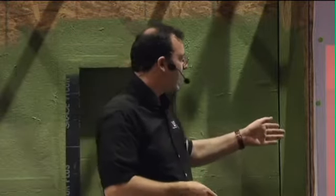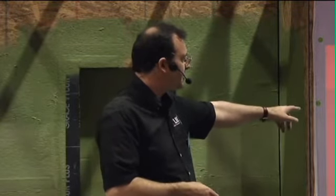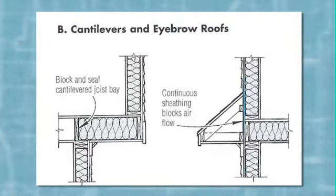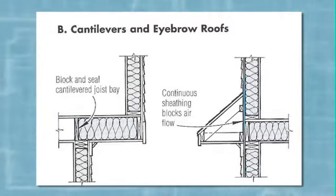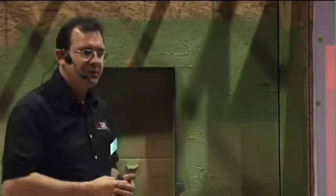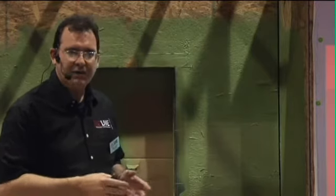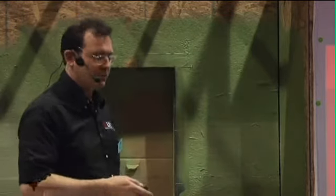If you don't do that, and this isn't enough either, it says continuous sheathing blocks airflow, phooey. Continuous sheathing does not block airflow unless it's detailed properly. Continuous sheathing with a weather barrier or comparable, you can use like zip tape or whatever it might be if you're using that system. Continuous sheathing that is detailed to block the airflow will block the airflow. Continuous sheathing on its own will leak at the joints.